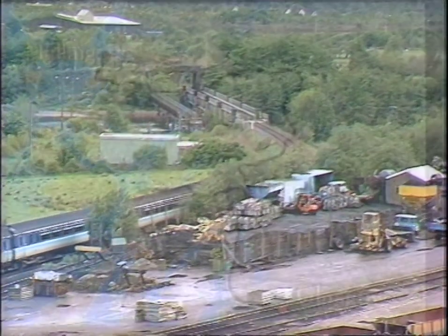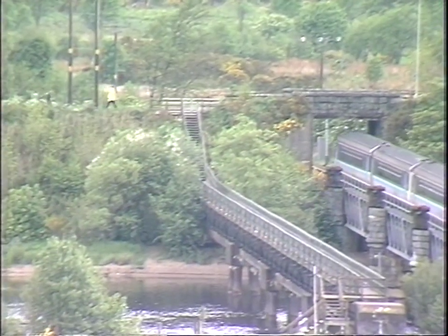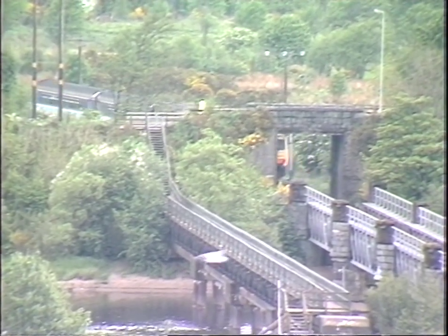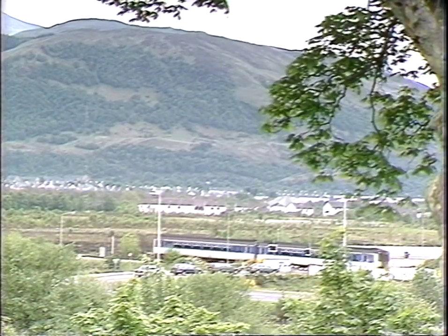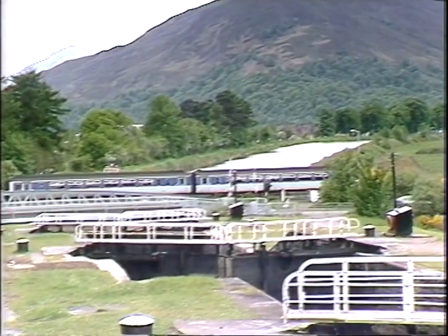After crossing the River Lochy, the train approaches Banavie and Corpach on the Caledonian Canal. The Caledonian Canal is Britain's longest inland waterway. At Banavie, the line crosses the canal beneath Neptune's Staircase, a remarkable series of 8 locks.